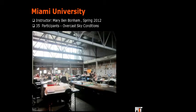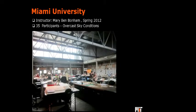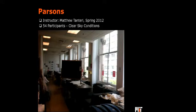And then similar here for a top-lit space at Miami University, which actually is in Ohio. Don't know that. Because you will see later why that's important. So that's a top-lit space. Top light coming in from here. A few more pictures of the space. Here's where you see it. Here it worked okay. It was actually not too much of a convincing result that we get in this space.